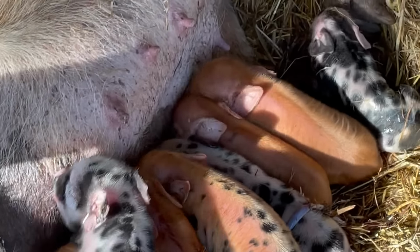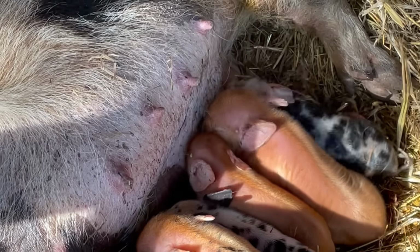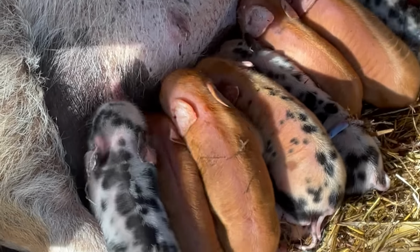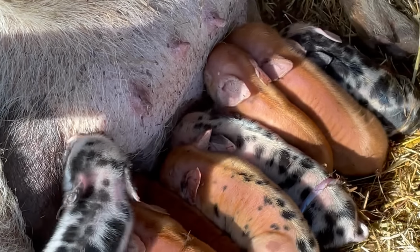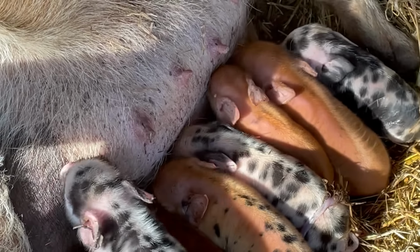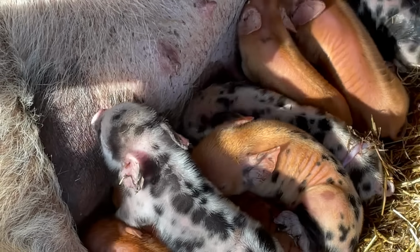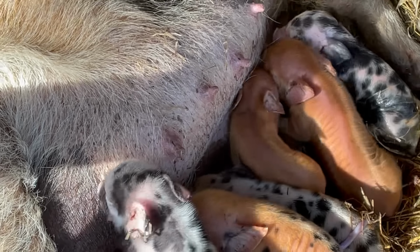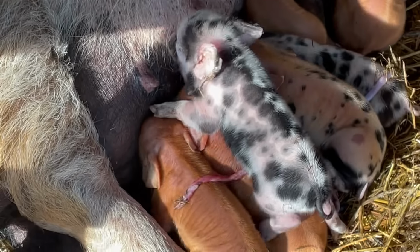They're all managing to suckle. The one that I've just dried off on the end there is, well, he or she, I haven't looked to see what it is, but is trying to make its way to a teat. But the others have all managed to latch on now, so that's a huge relief. Let's see. That one's making a concerted effort. Yeah, that one's managed to reach one of the top teats. The others are all sort of feasting on the bottom ones. That little one is, yep, he'll be fine.